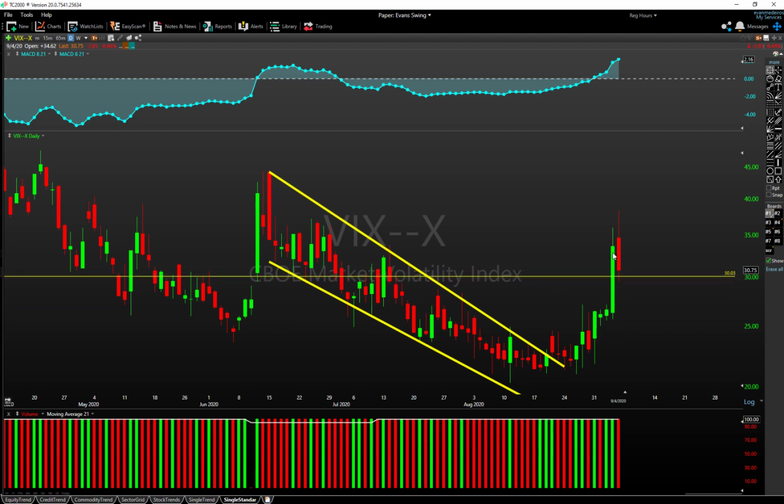A 30 VIX, or staying above a 30 VIX, in my eyes says that we have a different character market than we have had in the past couple of weeks. I know that can sound very obvious, but basically I'm saying that you should mentally be preparing for increased ranges and more volatility in markets over the next week or two if we're going to continue to hold over 30 in the VIX.